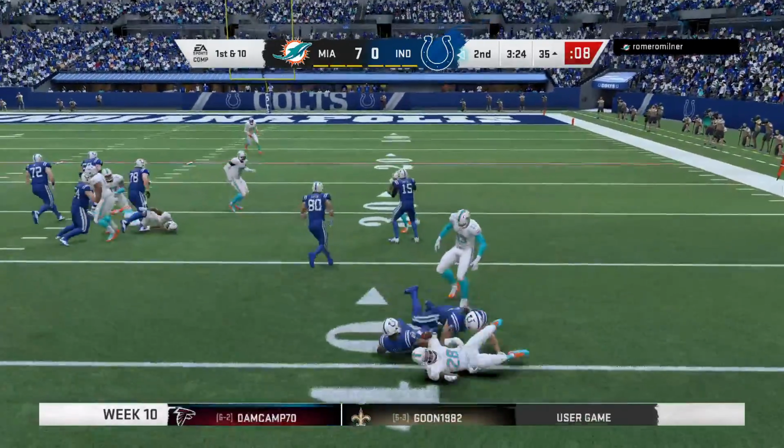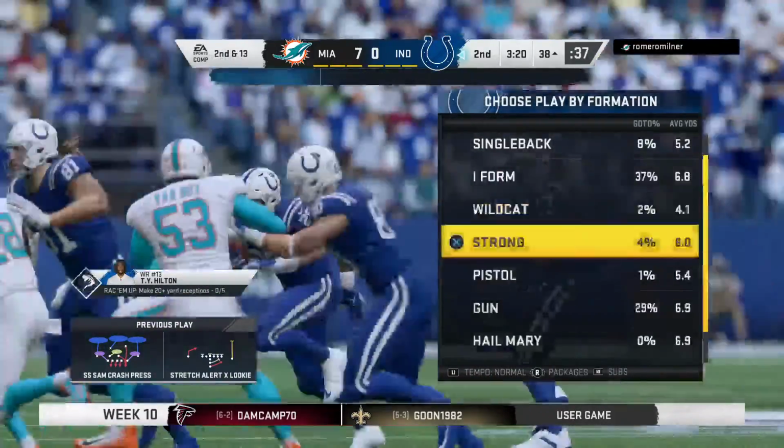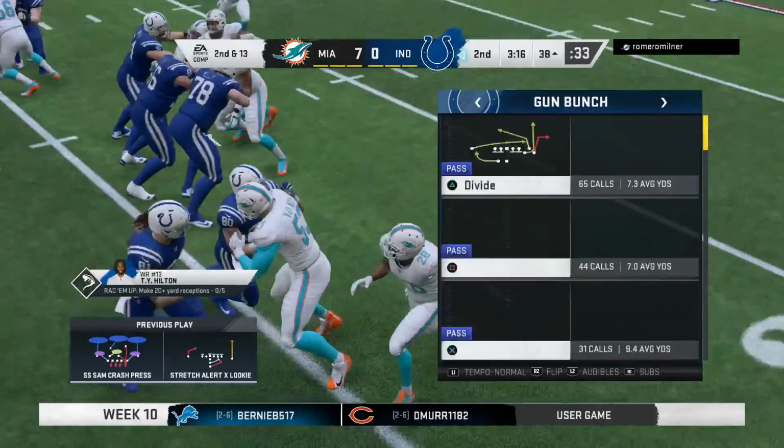On first down, it's Taylor. And this play will be blown up. He'll lose yardage back at the 38. That's going to wind up a loss of a full 3 yards on first down.